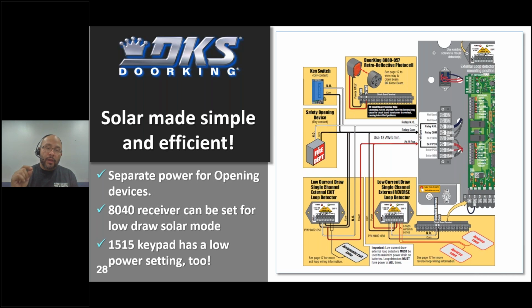So when you connect a low current draw opening device, a low current draw receiver, a low current draw keypad, the most you'll be drawing, if you're using ours, is 0.1 milliamp of power, just to power up those opening devices. The control board is powered down, all of your loop detectors are powered down, your reversing edges or reversing photo eyes are powered down, right? When you hit that remote, everything powers up. Now the gate is going to run.